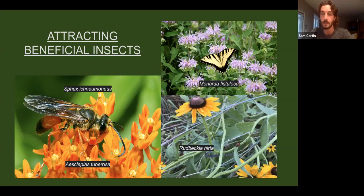Now down here at the bottom right, I have a picture I took. You can tell it's a picture I took because it's a little blurry. Rudbeckia hirta, a black-eyed Susan. If you look closely, you can see a ladybug who is just going to town on some aphids. And this kind of highlights the concept of a trap crop. So I would plant some black-eyed Susans to attract aphids, which might be a little counterintuitive.